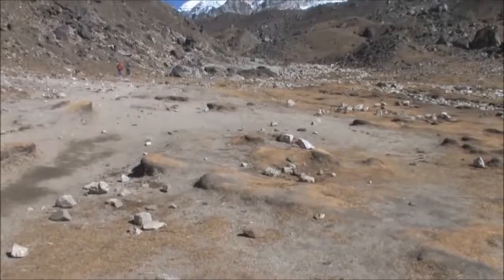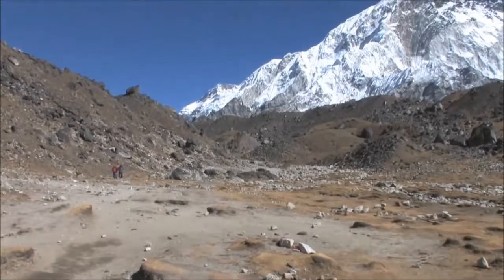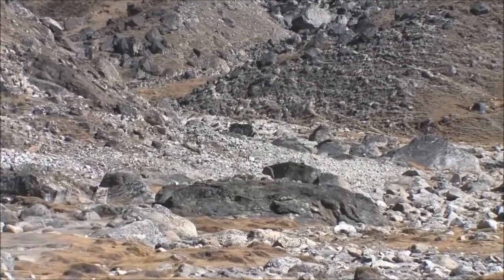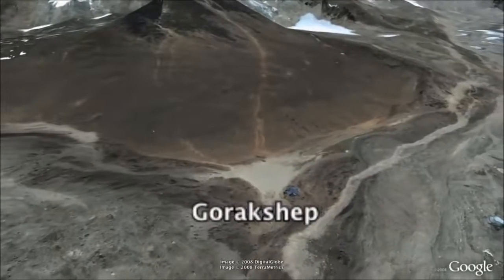Today we have to walk for a little over 5 kilometres. It does not sound like much, but at this altitude it may take anywhere up to 5 or even 6 hours. There is no clear path and you have to walk over loose rocks, which add to the difficulty.